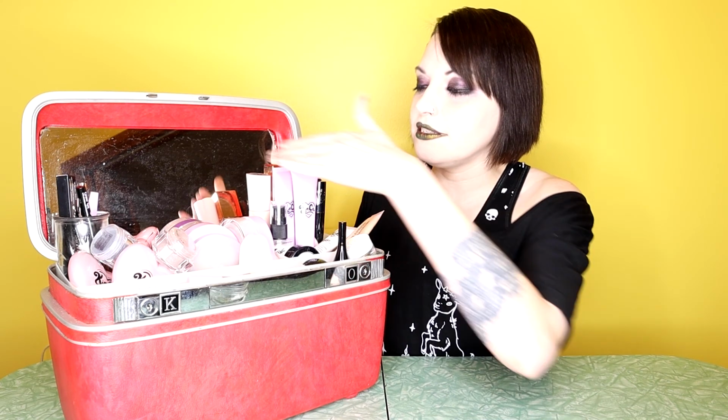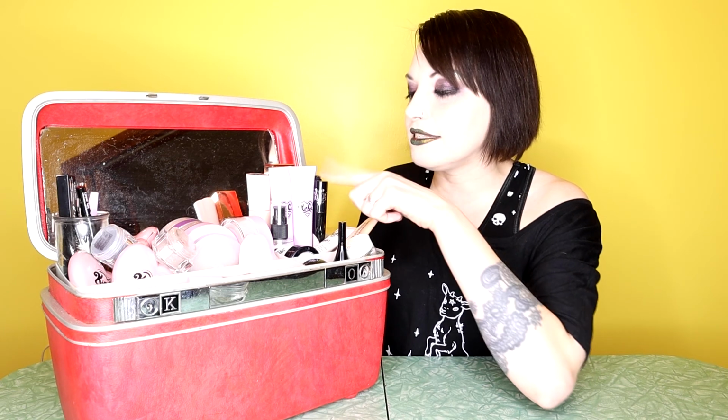Okay, so now I've got the train case. It's all cleaned up and nice. Ooh. So in the little jar, I have the liquid liners, always with the tip down so that it doesn't dry out the end. I've got my blushes and contours here. Over here, I've got my powders and my little powder puff. I've got my foundations. I've got primers, I've got concealers.